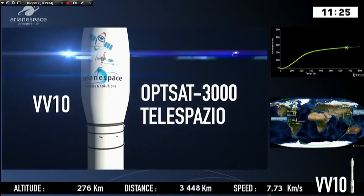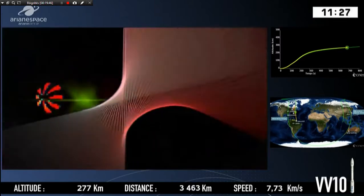We are very proud to be here for the launch of OPTSAT-3000. That is a very important milestone for Leonardo and Telespazio. OPTSAT-3000 is a space mission of the Italian Ministry of Defense based on a remote sensing satellite equipped with a high-resolution optical sensor for defense use.